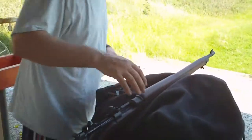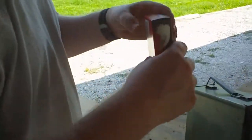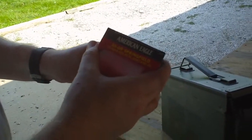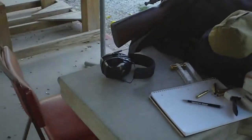This is, I'm gonna box it up here. I'm just curious, there's so many different flavors. Yeah, it's okay, you're shooting the American Eagle? Federal American Eagle, yeah. Okay. Nice. Yeah, that stuff's pretty decent. Yeah, I think it's just your standard FMJ. That's not bad. Yeah, decent ammo though.